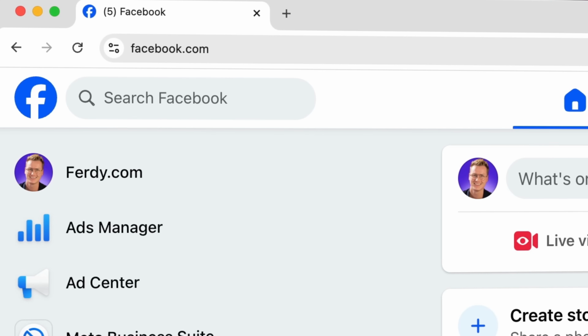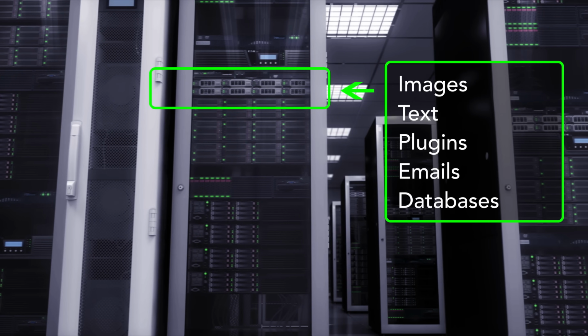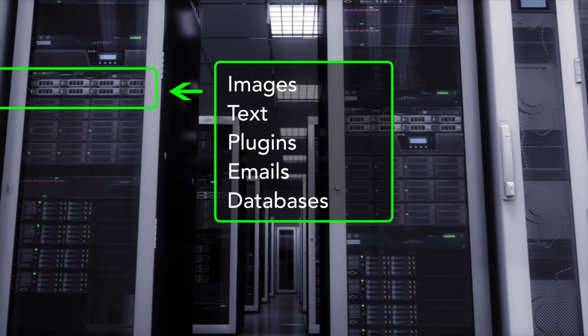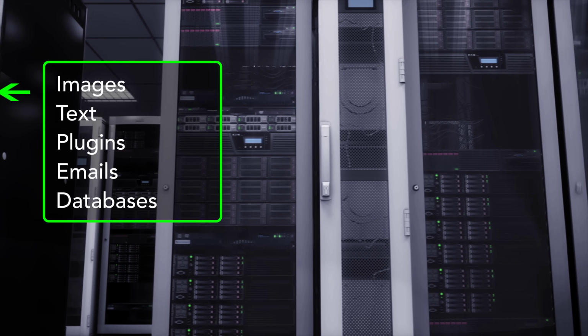So what is a domain name? A domain name is the address of your website, like apple.com, facebook.com, tesla.com. So what is web hosting? Web hosting is a computer that's turned on 24/7 that stores all the data of your website, the images, the text, everything. So with a domain and web hosting, you are live on the internet.